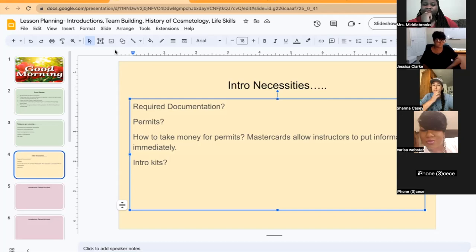Moving along, I'm sorry, this is like my fifth time saying intro kits. Do y'all have intro kits? No, no one does. Our district pays for all the supplies, so we just have class sets of everything. Bad and good. It's good because the kids don't have to come out of pocket, but also when they leave, they don't get to take anything with them. So y'all supply what they need for state board as well?